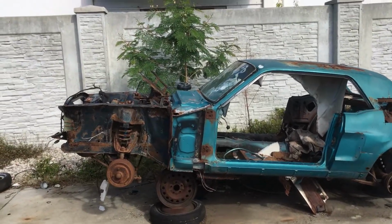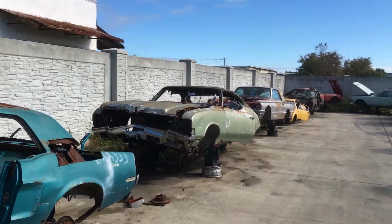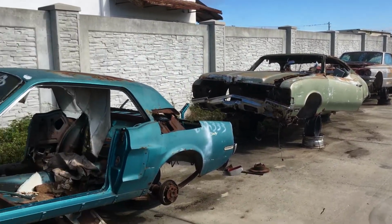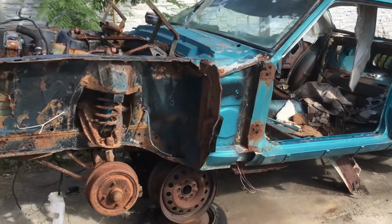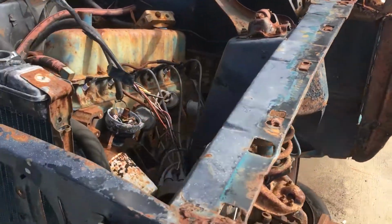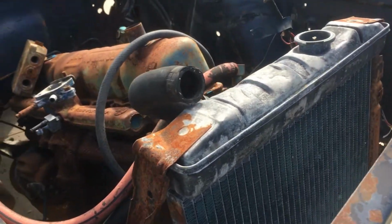So finally here, along the wall in the back, they've got a couple older cars that they're probably just putting out there because they're popular. This is a 68 Mustang 6-cylinder. If you want an original 6-cylinder, it's there.